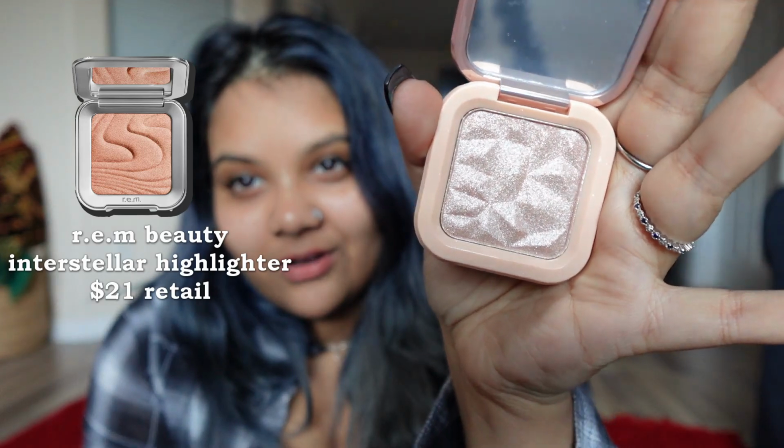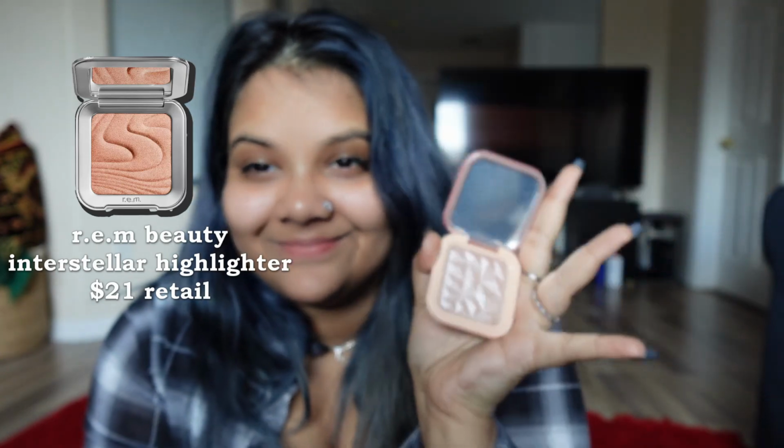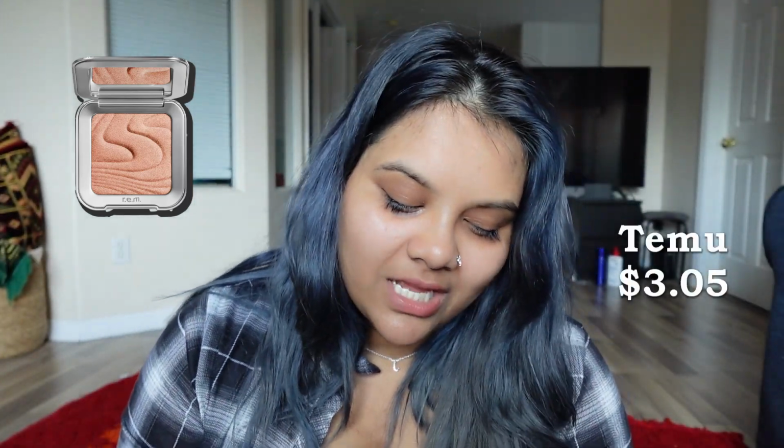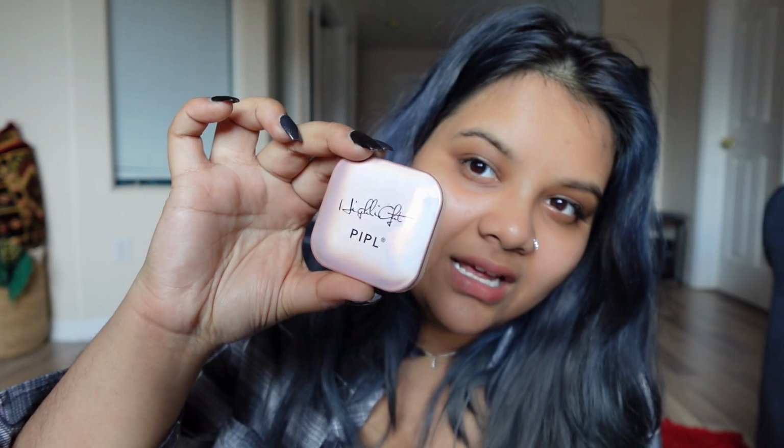Now the next thing I got is a complete fail. This is supposed to be a highlighter that is reminiscent of the R.E.M Beauty highlighters by Ariana Grande, and it's not it. Like this is not it. Of course I knew that the center palette would be different, and it's very similar in the size and the shiny design, but I just don't think it can be a dupe the way we want it to be.